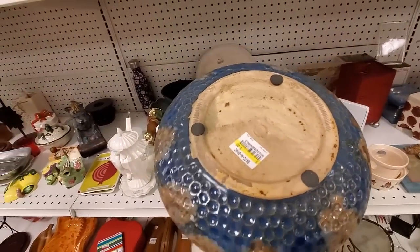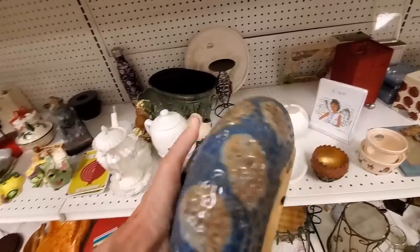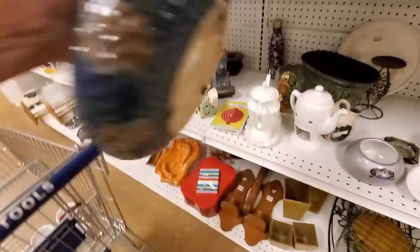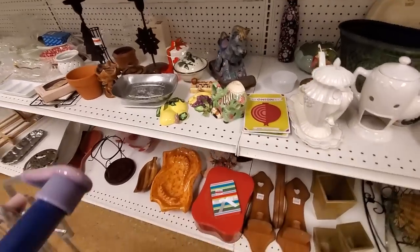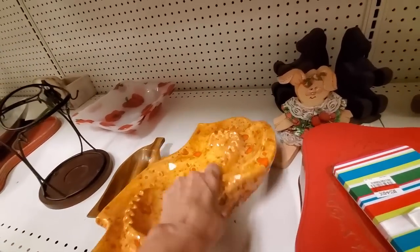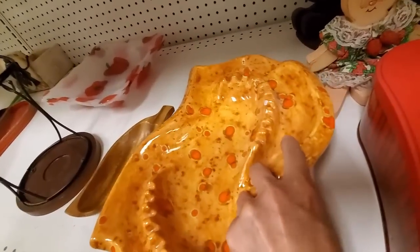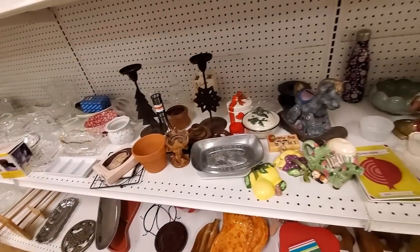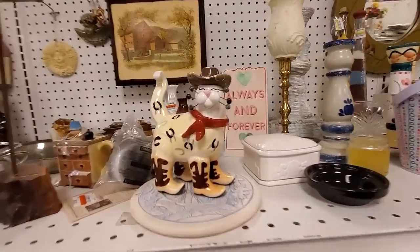I like the looks of this piece of pottery. It's not super new, but it's not super old. Had a really nice glaze, and for $5, I thought I could definitely do something with it. And I spot this very, very retro orange spotted piece that is a hobbyist piece. It's an ashtray, it's large and bulky, so I did leave that one behind. That's just a cute cat with boots.